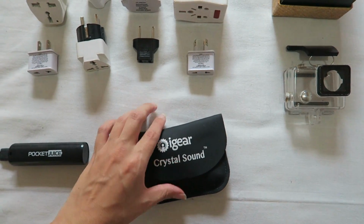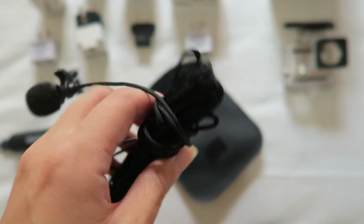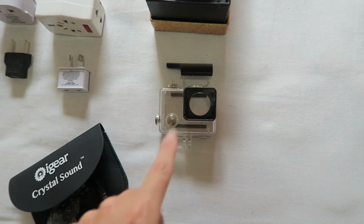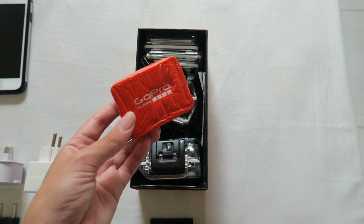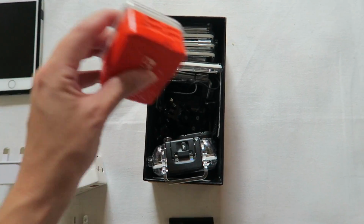An external microphone just for the GoPro. Don't really use it. I don't like that it has a cord. I need one without that. Case for the GoPro that I always use going underwater. A bunch more accessories for the GoPro. The float so that it'll float in the water. Different kind of case, clips, all kinds of things.